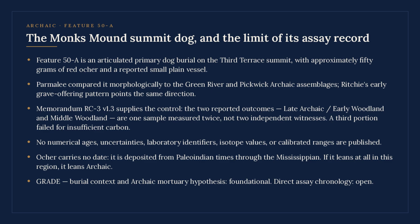It is deposited from Paleo-Indian times through the Mississippian. So the burial context and the Archaic mortuary hypothesis are foundational. The direct assay chronology is open. Those are two different statements and they must stay apart.